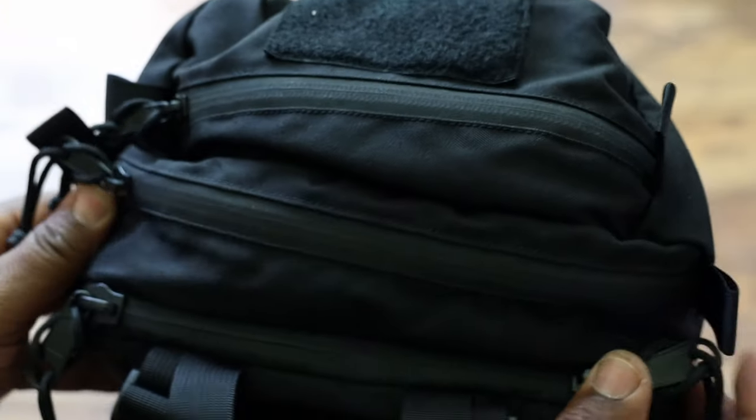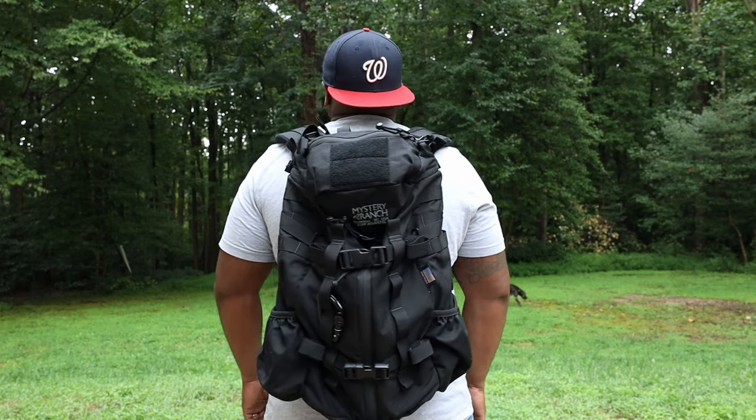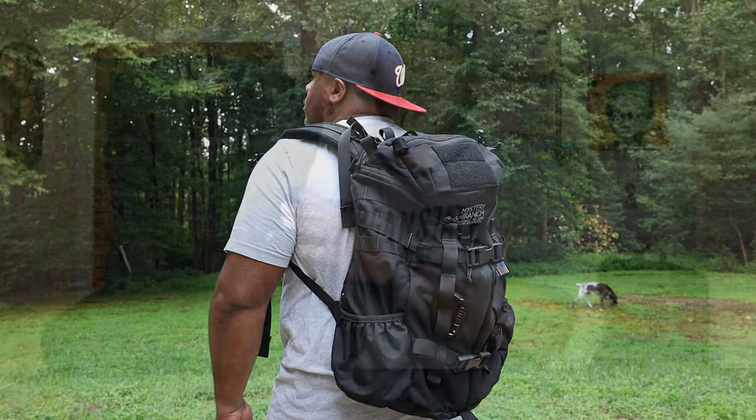So I like that. Now the drawbacks are kind of the same as the VanQuest bag, where you got this militaristic look. You got Molle webbing all the way around this pack, and it does give you that little army ranger kind of look to it. But for me, I look past that in this pack because I like it so much.